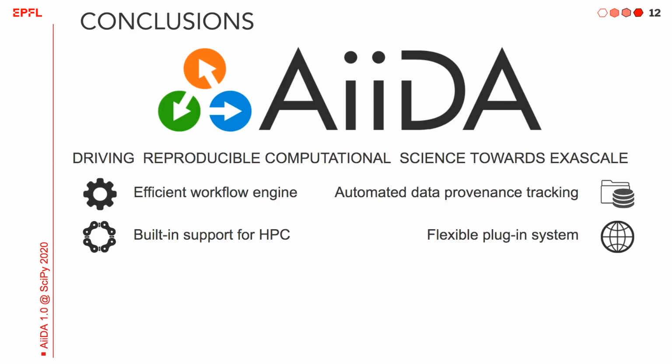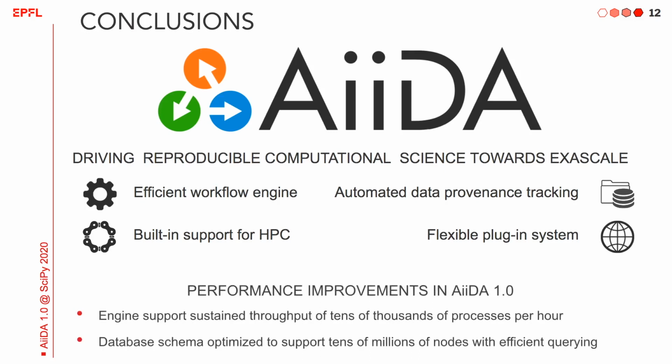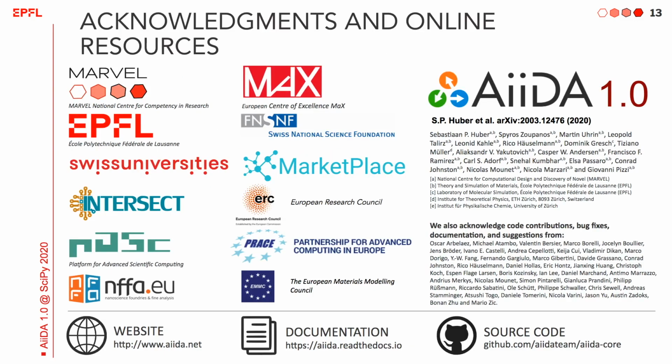provenance of your calculations and to share your results in a reproducible way. With the major performance improvements with version 1.0 last year, AiiDA now supports workloads with tens of thousands of concurrent processes. None of this would be possible without the large number of AiiDA developers, whose names are listed here, led by Giovanni Pizzi and Nicola Marzari.